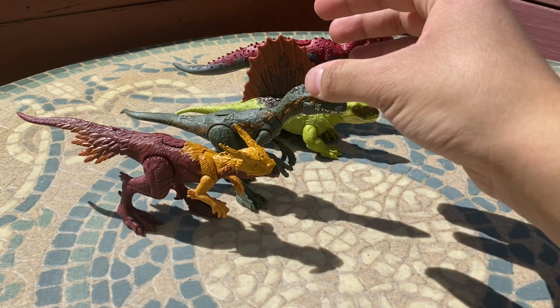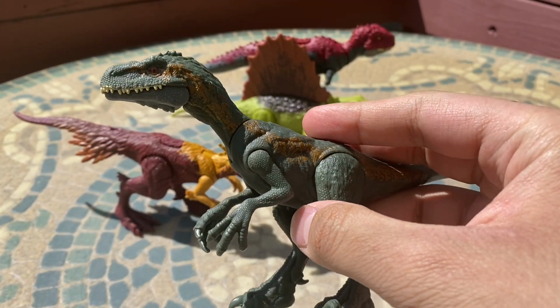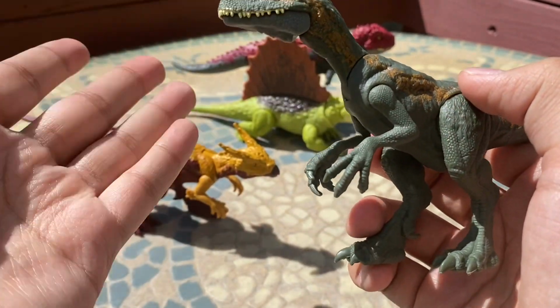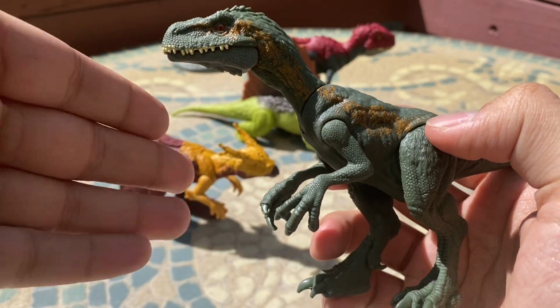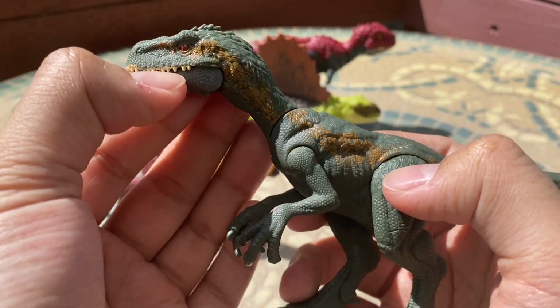So we're gonna take a look at the Farlowichnus, which is what I'm gonna call it. I don't know how to really pronounce it. I even tried looking it up online to see if there's a way to pronounce this animal, but I couldn't find anything, so I'm just gonna call it Farlowichnus. If you know how to pronounce it differently, feel free to let me know down in the comments.